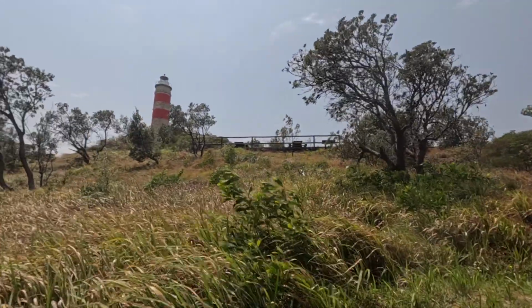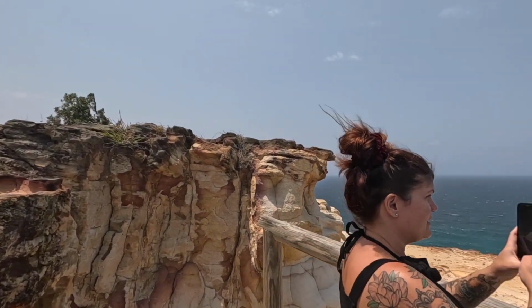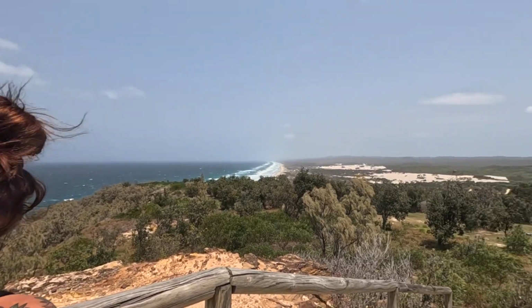And at the moment, the tides dictate everything. Got to do everything by the tides. So we're going to hang out here, make some lunch too, after we go check out the lighthouse. So come for a walk.